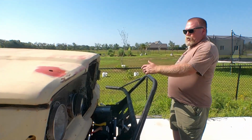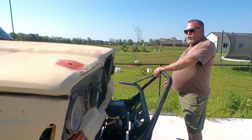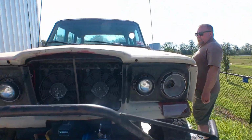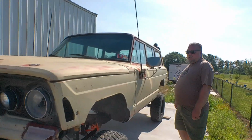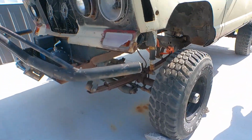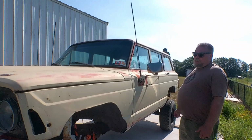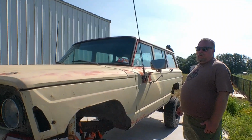So, as you can see, we've got the front end. Let's walk around the side, take a look at what we got. We got more of the same ugly yellow paint. We got some little 31-inch roller tires. We had wheeled this on anywhere from 35 to 38-inch tires. We'll probably get back into that kind of tire size range once we get it built.